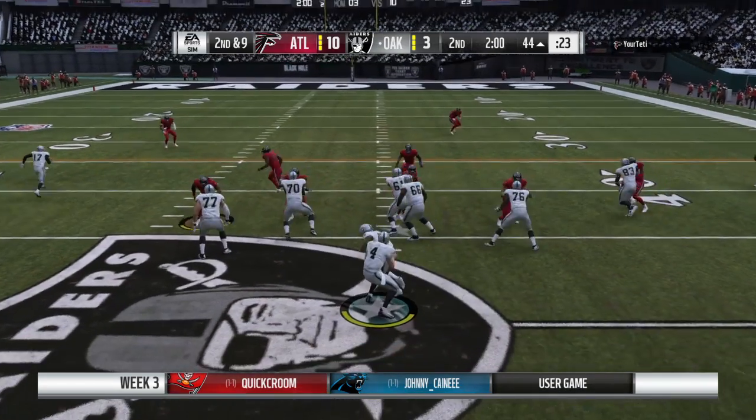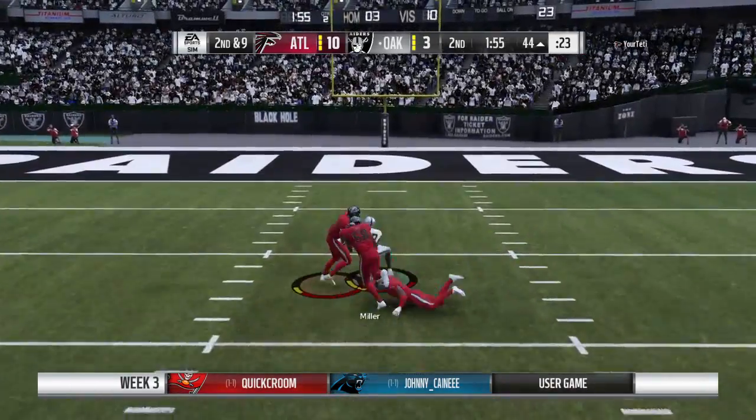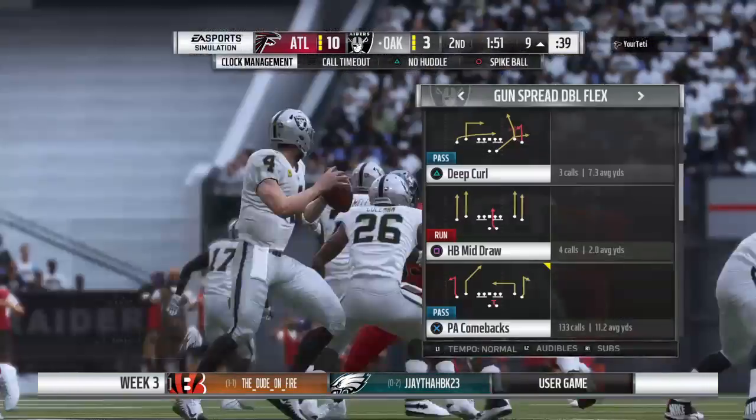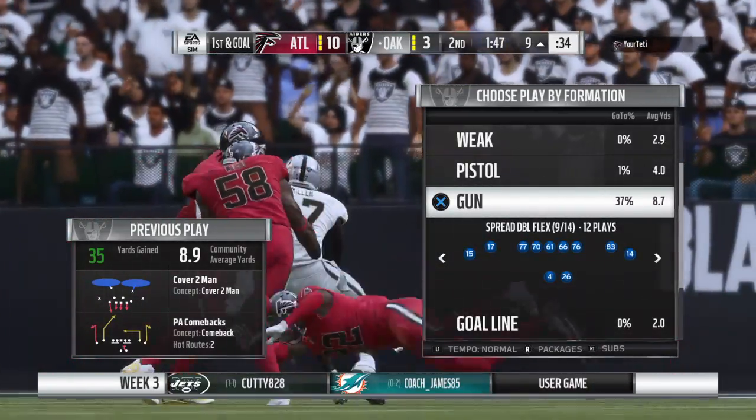Now a play fake. Carr. And Miller with it over the middle. And they move this all the way down to the 9. And that one results in 35 yards.